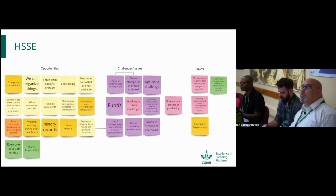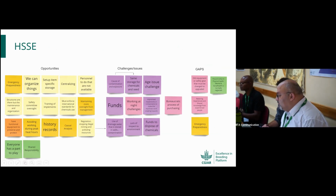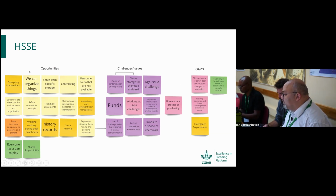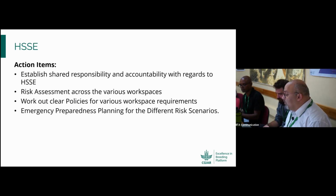With respect to health, safety, security, and environment, we've had many discussions. We had many things that we need to consider. We obviously have a lot to work on through the opportunities that we have. We have discussed the challenges. We have discussed the gaps. We have a lot of opportunities, and those opportunities are actually action items that we need to consider, and we have to take into account for the future.